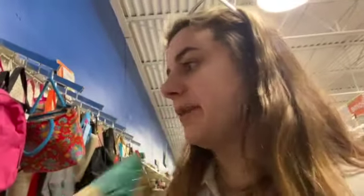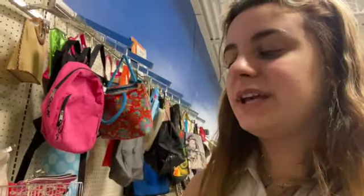Okay, people seem to forget to look at the backpack section because they'll go look at the purses and then forget there's an entire backpack section, at least in my Goodwill. I found this very cool wallet. I would totally get it, except the clasp is broken and then the inside has ripped pieces. Oh, this bag is super cute too.